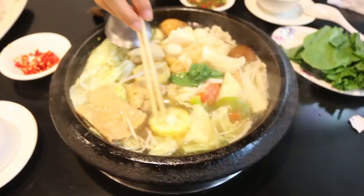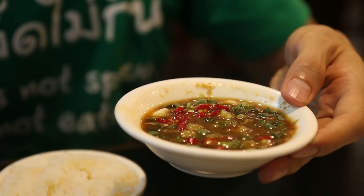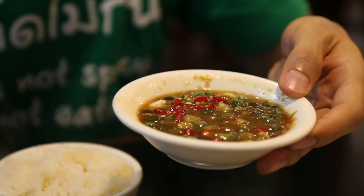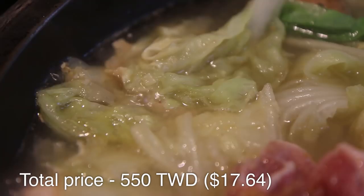That fish is so tender. Oh, and really fresh. And then, yeah, that sauce has a little bit of a miso-like flavor to it, with really great green onions and chilies in there. Ying and I are gonna sit here and finish off the contents of our bubbling stone pot.